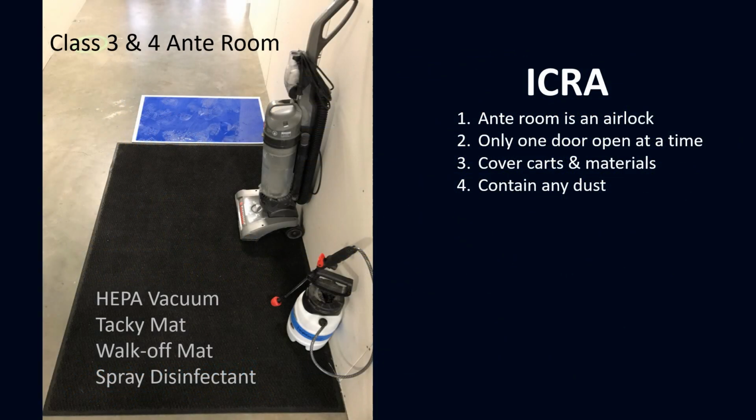ICRA is an acronym for Infectious Control Risk Assessment. Each tradesperson must become familiar with the ICRA plan. It's the responsibility of everyone working on the job site to participate and maintain infectious control measures. Ante-rooms, tacky mats, and walk-off mats are all ICRA tools. You have the personal responsibility to make sure you are using those correctly.